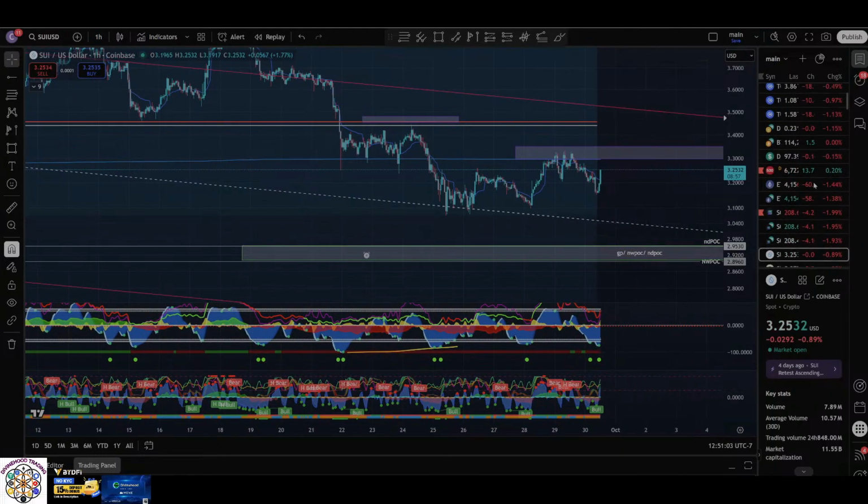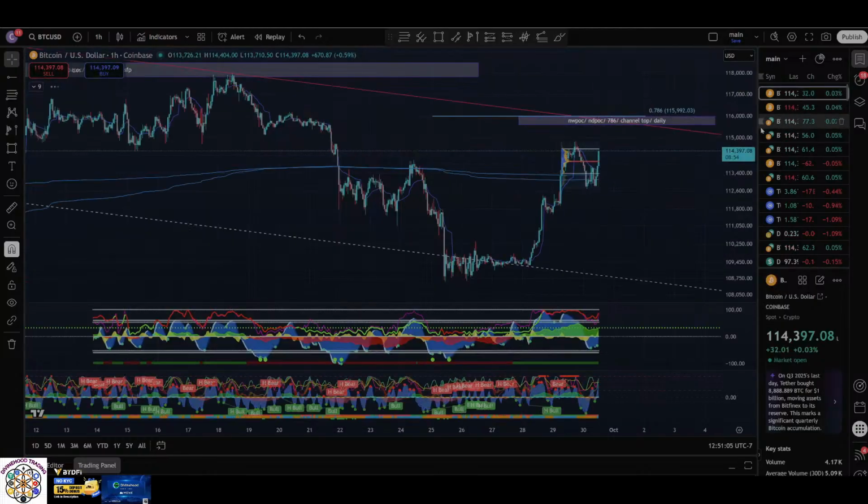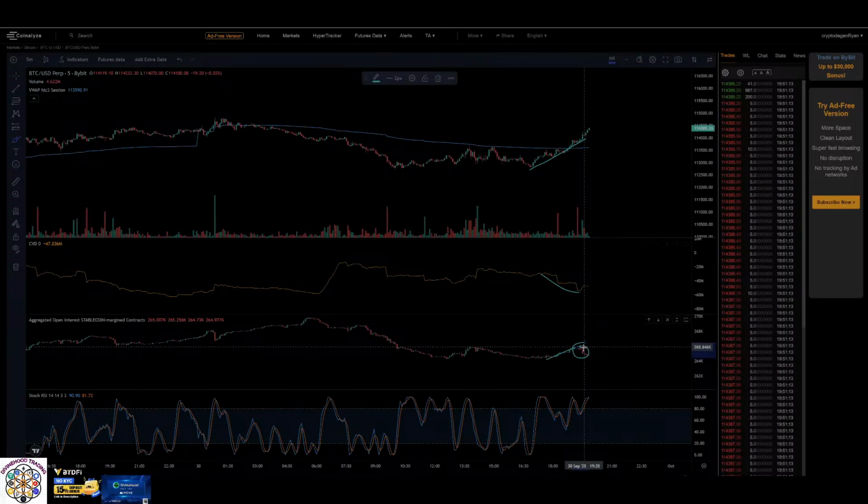I mean, we're getting some nice pushes here, though. Let me see. Is Bitcoin pushing too? Yeah, Bitcoin's pushing. That short squeeze is starting to play out, guys. That short squeeze that we just looked at right at the beginning of the stream. Look at it starting to play out here.